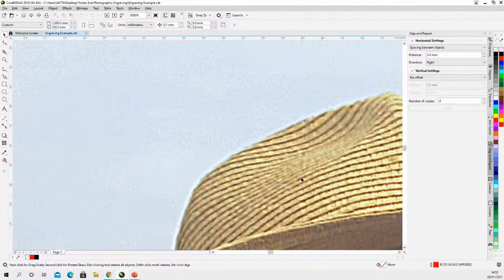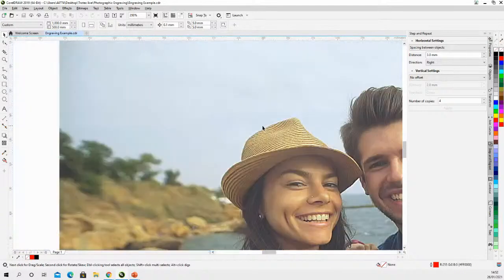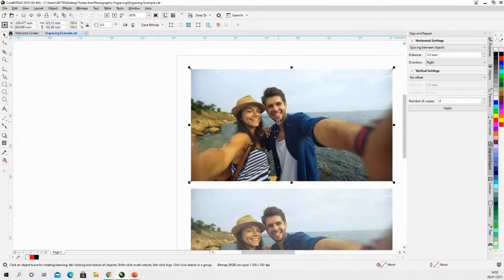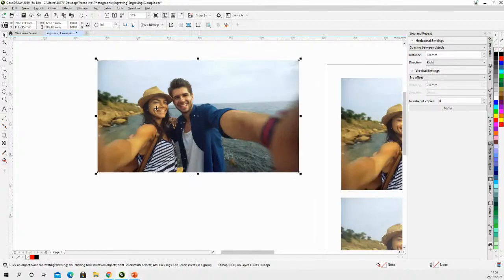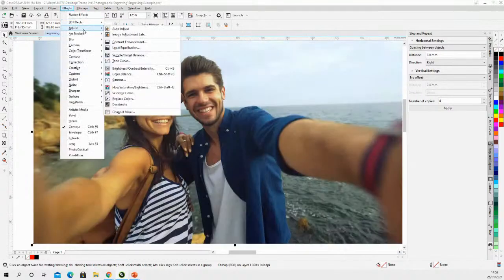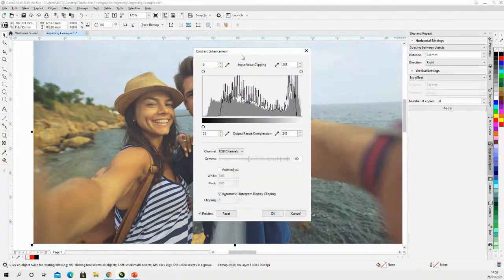So let's have a quick look at how to do this. Obviously, I'm using Corel Draw for this example, but all of these functions are available in lots of different software. And especially when you look at things like Photoshop, there's going to be a huge amount more control and things that you can do. So this software is more on the limited side. I'm just going to copy this image so we can start with the original. And the first thing we want to do is have a look at some basic adjustments.